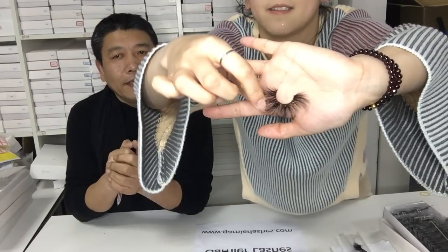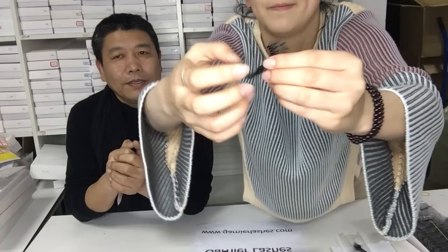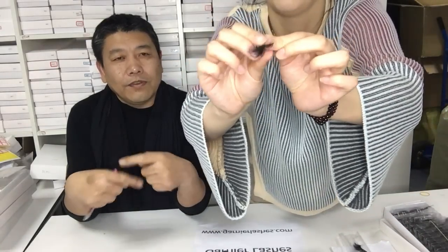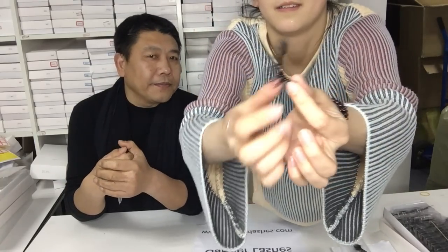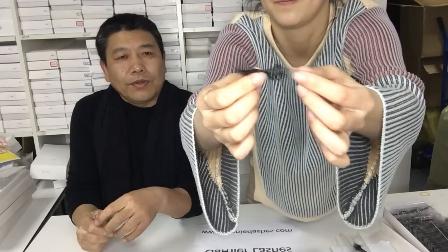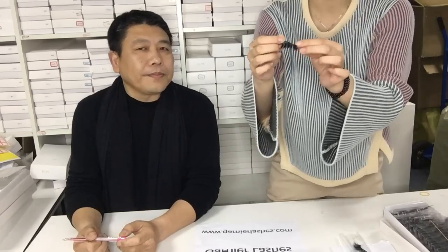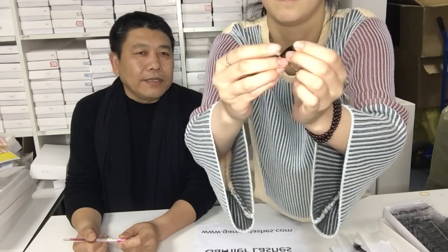You can see it. No change. We turn it around a few rounds and it resumes back. It is recovered. Soft band and very lightweight.